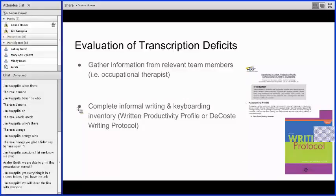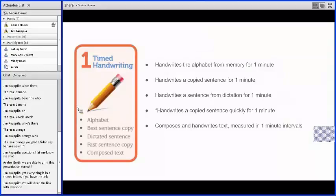A couple of them that we're going to look at that we have access to, one is the written productivity profile that was from the Hyatt team, which is out of Montgomery County in Maryland, as well as the Denise DeCoste writing profile or writing protocol. So both the writing productivity profile and the DeCoste writing protocol follow the same steps. We're going to look at just an overview of those steps.